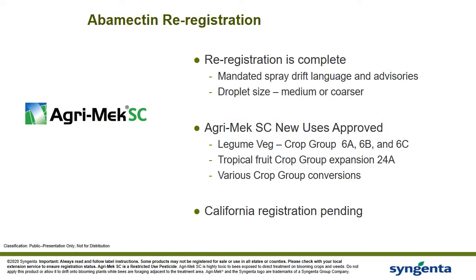The first product update I'm going to talk about is abamectin. Re-registration is now complete for abamectin. We have added some language to the label around spray drift and advisories on spray drift. We also now have medium or coarser size droplets on the label.